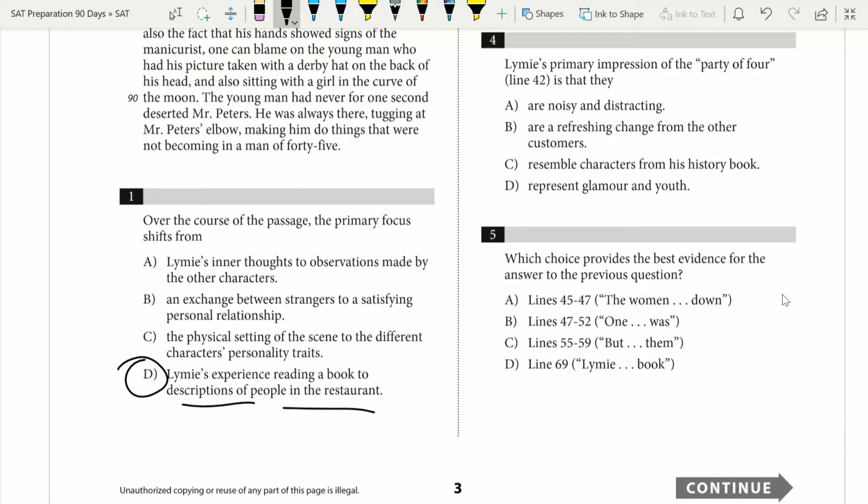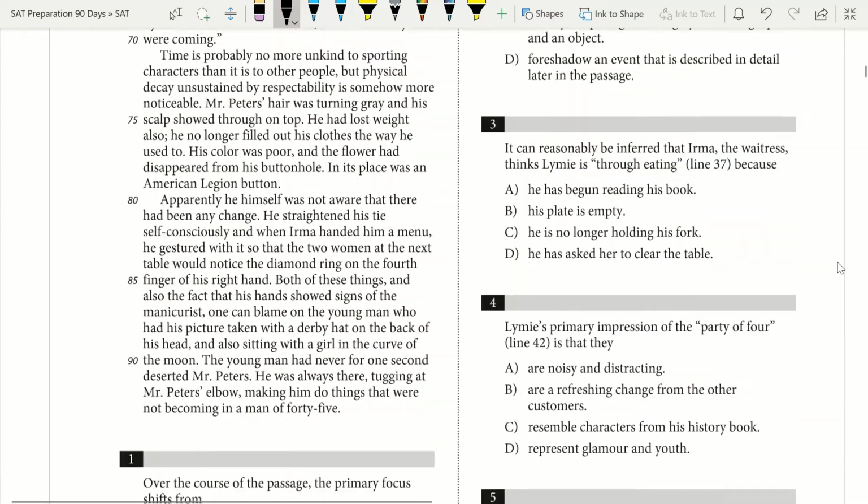people in the restaurant. Now, if we look at answer choice A, it is wrong because it says Limey's inner thoughts to observations made by the other characters. The observations aren't made by other characters, they are made by Limey. So we can get rid of A. B, an exchange between strangers. There's really no exchange between strangers there. That would be like an exchange between Limey and the strangers, but that never occurs, so we can get rid of B. C, the physical setting of the scene to the different characters' personality traits. We don't really discuss their personality traits, so that is incorrect as well. Also, that doesn't really talk about Limey at all, and Limey is a part of the passage, right?